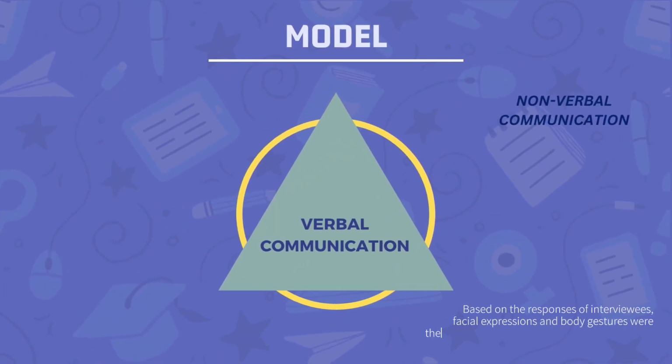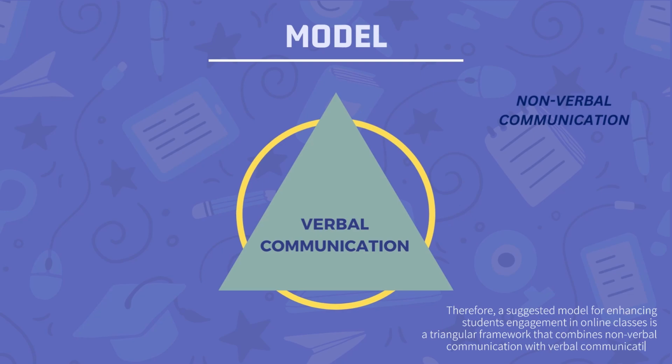Based on the responses of interviewees, facial expressions and body gestures were the most frequently mentioned nonverbal cues that motivated their classroom engagement. Therefore, a suggested model for enhancing students' engagement in online classes is a triangular framework that combines nonverbal communication with verbal communication.